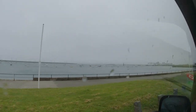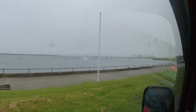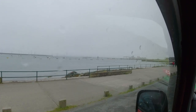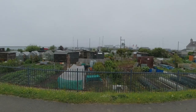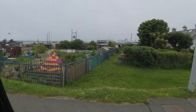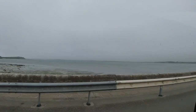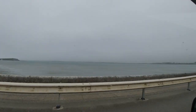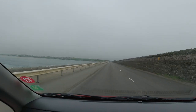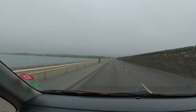So there's a big Irish ferry in that'll be going over to Belfast. That was us not so long ago. I'll link to our series on Ireland. This is the A5 Holyhead Road, which runs across a causeway next to the A55, just over this wall on the right. I bet this can be a bit nasty cycling along here in bad weather.